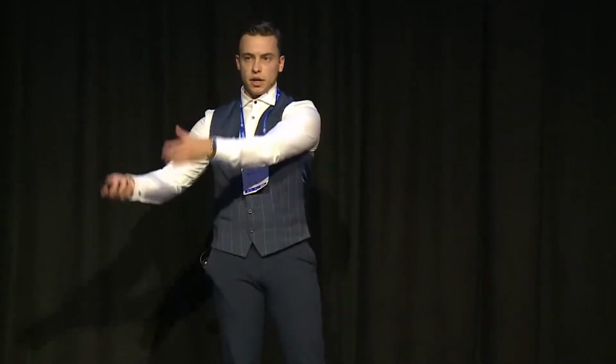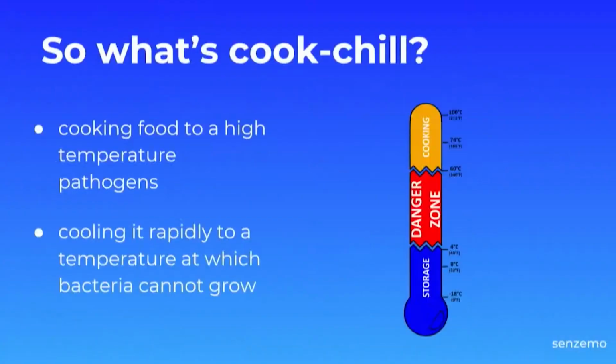Now, what really is cook and chill? Essentially, restaurants prepare and cook large quantities of food in advance, and then store it and serve it at a later time. We do this by cooking the food to a high enough temperature to kill pathogens, and then we have to cool it down rapidly to a temperature at which the bacteria cannot grow anymore.